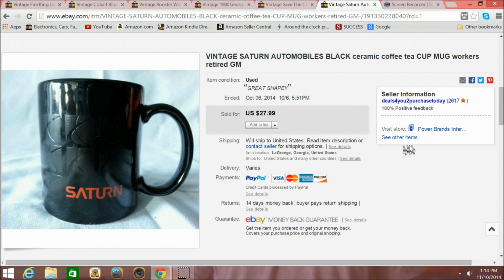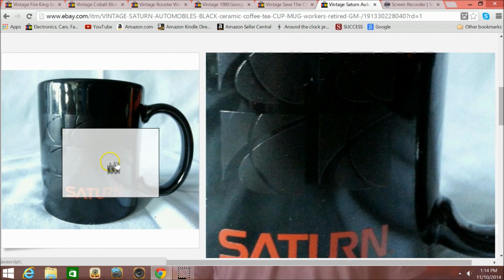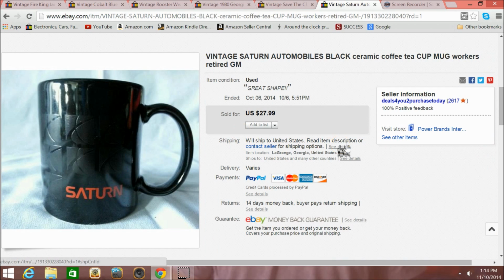I don't know if you guys remember, a lot of people are probably still driving Saturns, but they don't make Saturn automobiles anymore, right? And if you look at the cup, it wasn't even that pretty. It was kind of dusty looking. But I think I got this from a Goodwill. I think I paid 59 cents for it. Look at what it sold for, $27.99. Who would want an item like this?